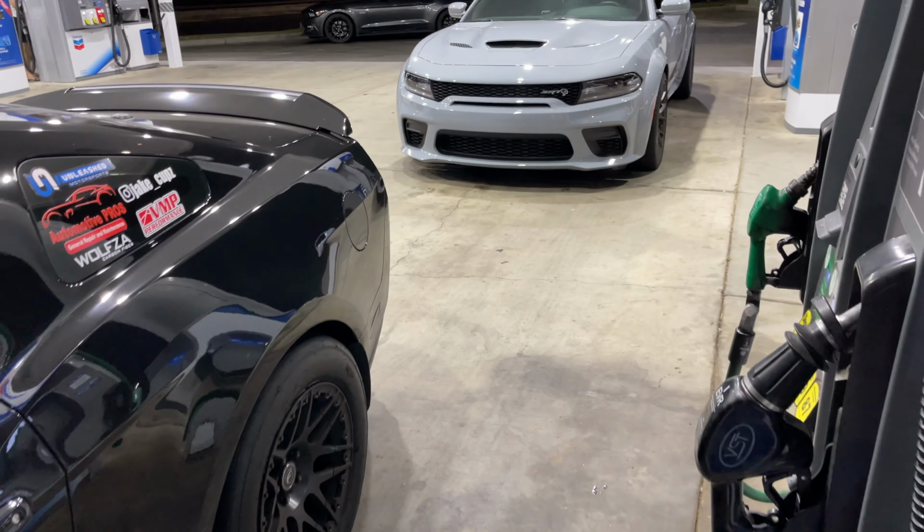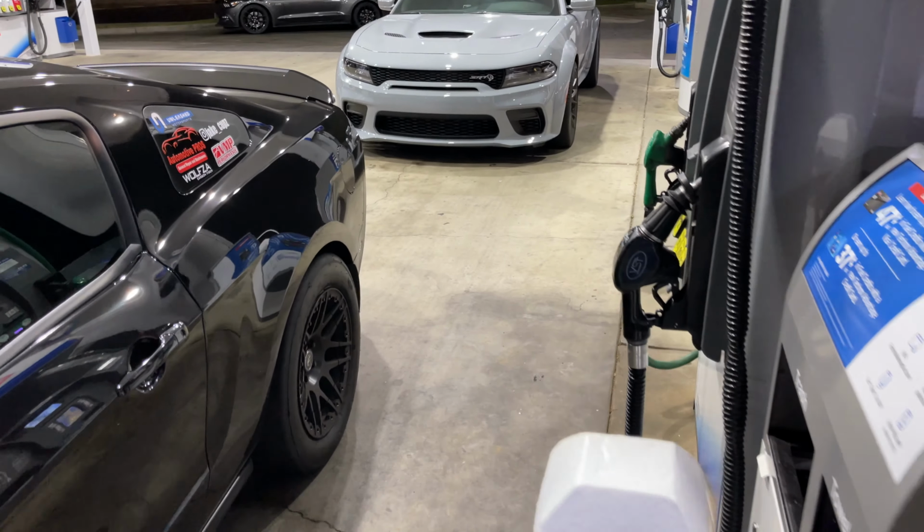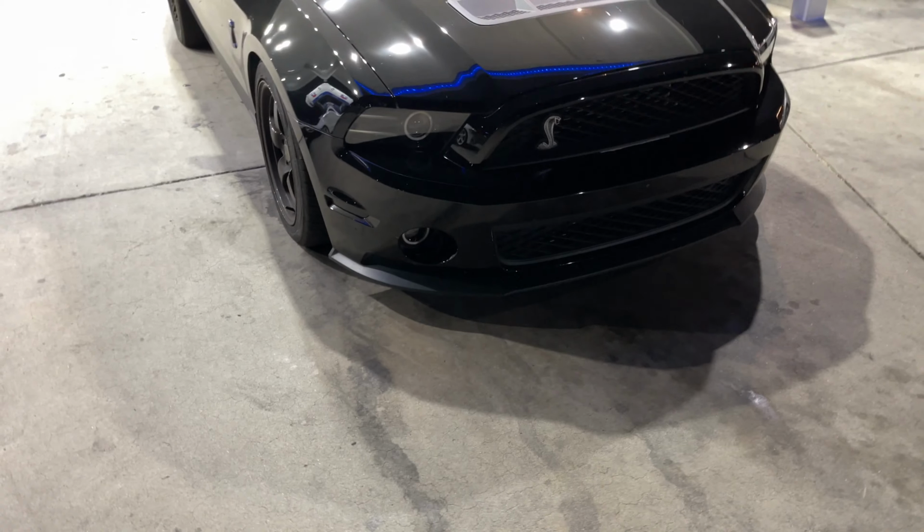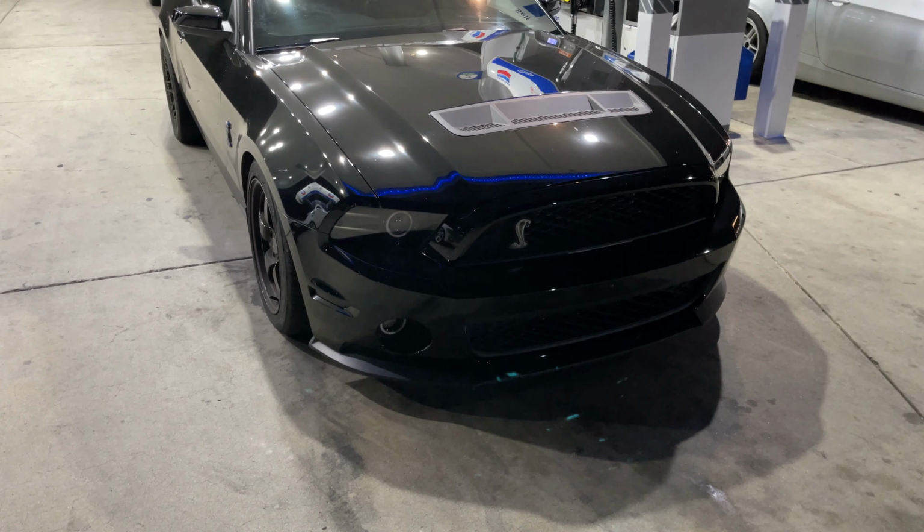We finally got the run in the Hellcat. You guys saw, went pretty well. Very, very happy with that. And we ended up getting a run in with that Whipple Camaro. As soon as it got traction, it was gone.